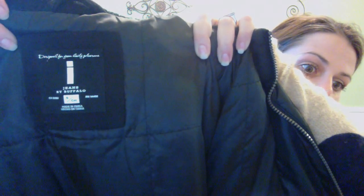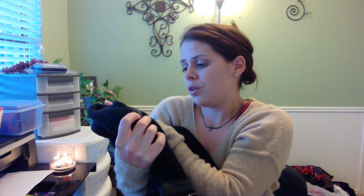It's jeans by Buffalo, and it's a size small. It says, I can't read that, original or something for your daily pleasure. So, yeah, I know this jacket cost at least $100 to $200 brand new. Buffalo is a pretty good brand. Here in my town, it's considered the mall, so anything from the mall is pretty good. I don't know what this fuzzball is there.